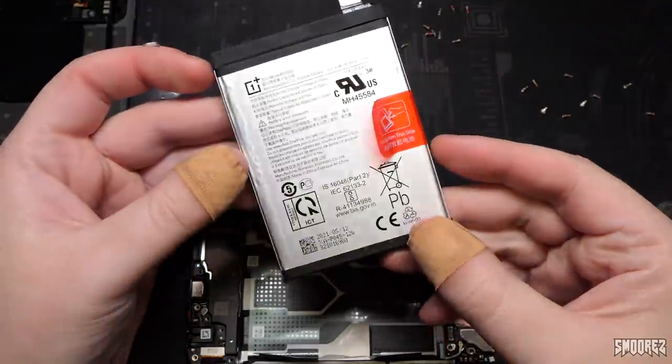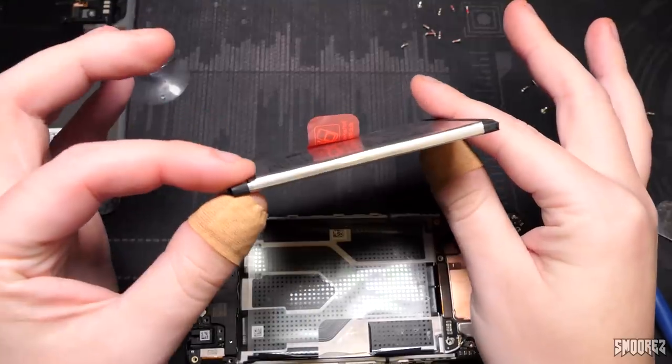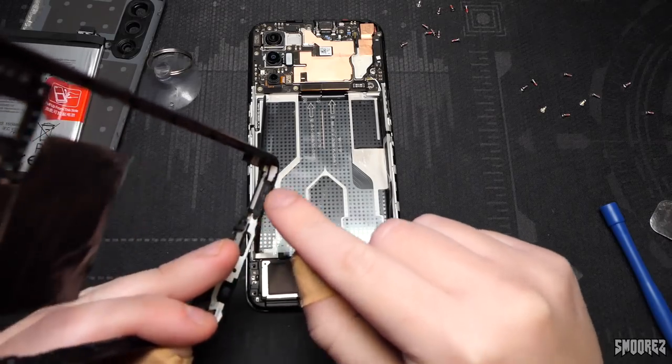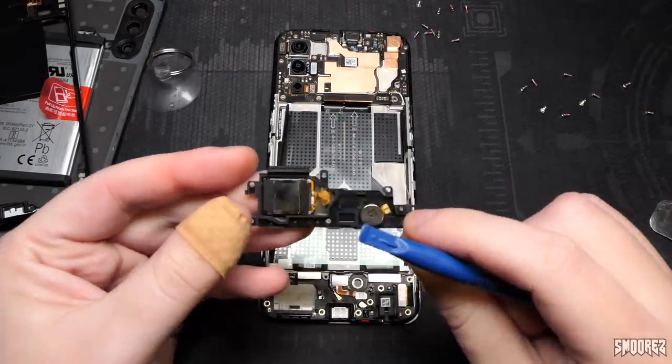And with it removed from the phone, there it is. It is a bit of a thicker battery. I thought it may have been a bit of a thinner one, but there you have it. That is it just there. Now taking a look at the bottom area of the phone, there is some mesh applied to the plastic frame for the speaker grill. I'll go ahead and show you the speaker, which just pops off like so.